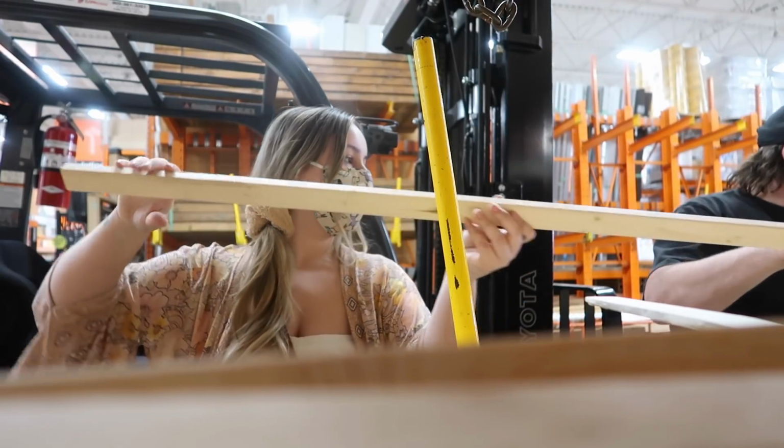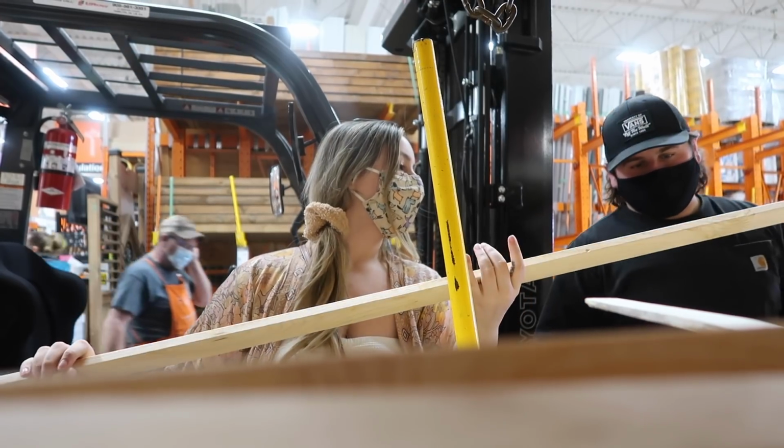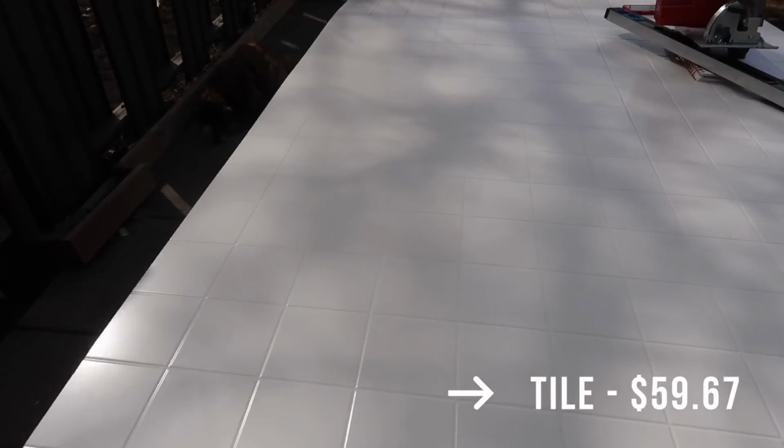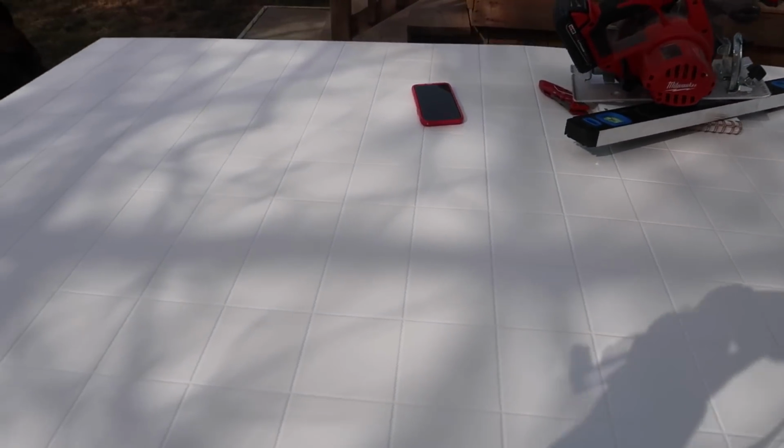You know what? I was actually blessed with pretty good weather this week to work outside on this, so I was pretty excited about that. I picked up this aqua tile. It was $59.67 at Home Depot. It was quite a large chunk of our budget, but I also knew it was going to be such a big statement piece in the room.